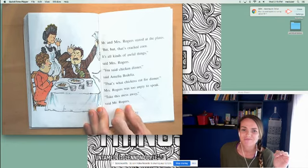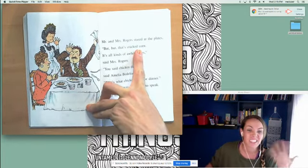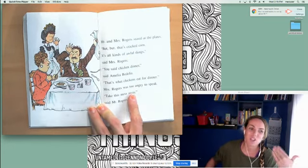So, cracked corn. Because it's what chickens eat. Of course, chicken dinner. She's giving them what chickens eat for dinner.